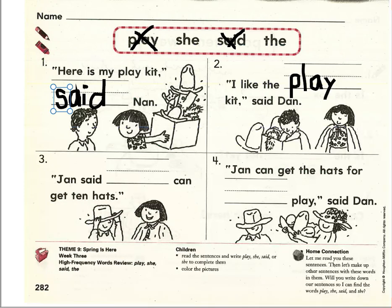Which word makes the most sense in that blank spot? Jan said she can get 10 hats, or Jan said the can get 10 hats? She. Jan said she can get 10 hats. Please write the sight word she on the handwriting line. S-H-E. She. Cross it off from the word bank when you're done.